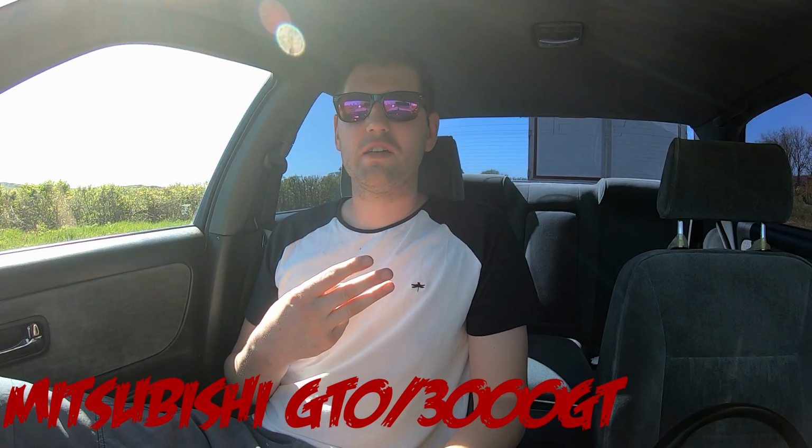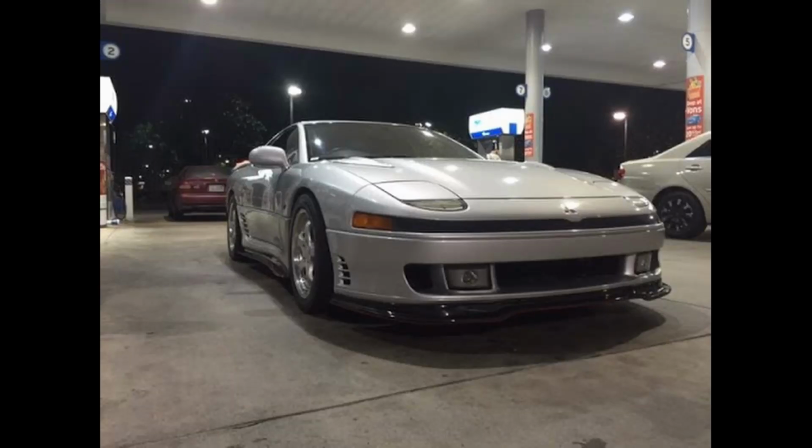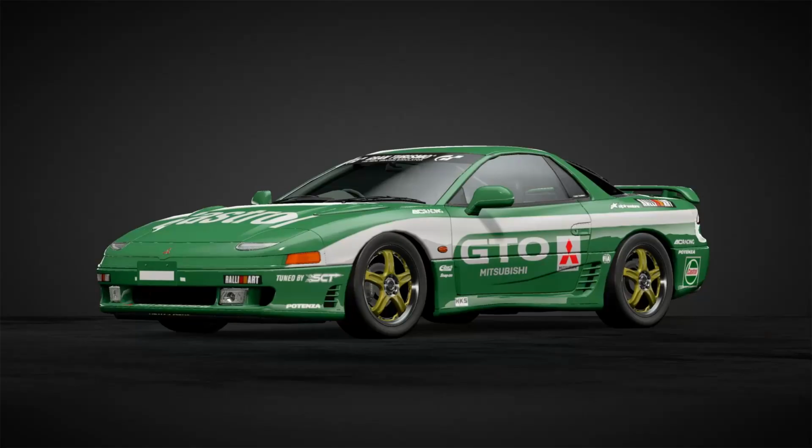So that brings us to number 3 on the list. Number 3 is a little bit of an underdog. It is the Mitsubishi 3000 GT, or the GTO, depending on whereabouts you are in the world. Obviously, there is another manufacturer that made a GTO, so it is not called the GTO in certain countries because that car was also on the market.